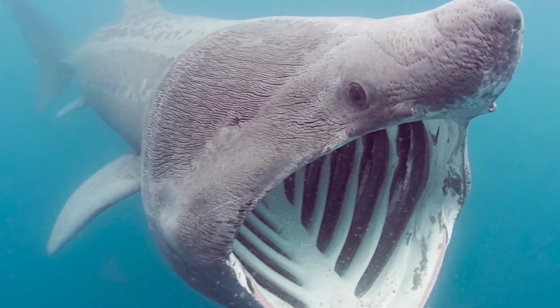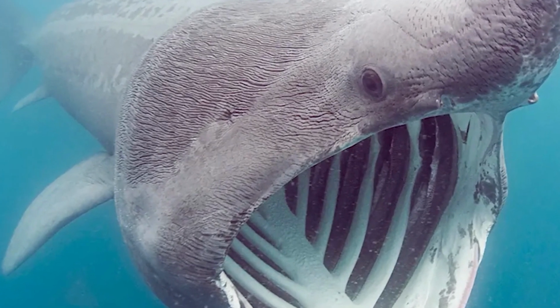Now, some commenters have suggested this could be a basking shark, a docile species of shark that avoids humans. But take a look at a basking shark's mouth and then tell me if you still trust that it's docile. Sure, it only eats plankton, but I'm not taking any chances with something that's got a mouth that looks like a black hole.